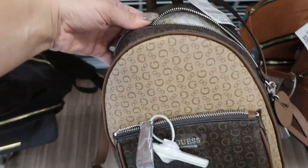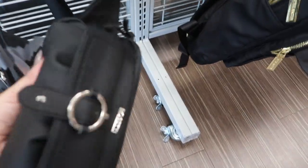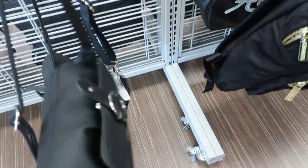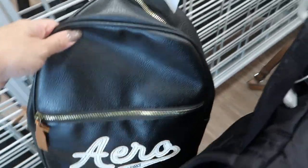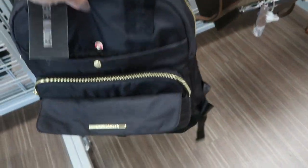Here's a guest for $39.99. And then some waist bags by Rossetti. So there's this coffee color for $9.99, and then they also have it in black. And these are $9.99. Aeropostale book bag in like a leather material. $19.99. Steve Madden backpack is $34.99.